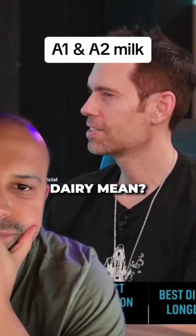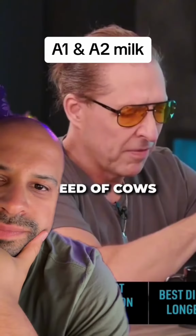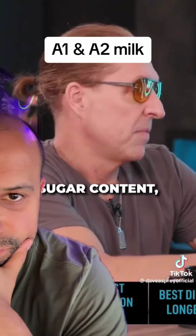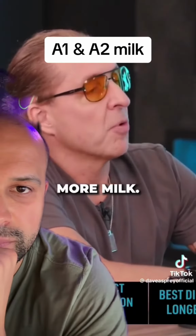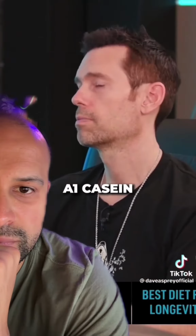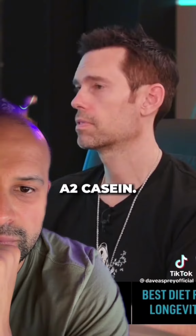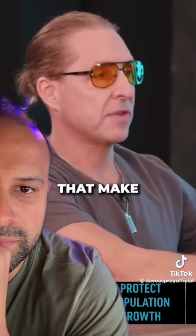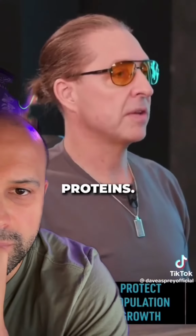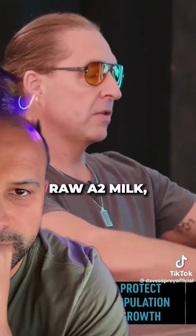What does breaking dairy mean? Well, you create a breed of cows that makes highly allergenic dairy, because it tastes better, has higher sugar content, I'm assuming? Just because it produces more milk. Okay, and it happens to have these side effects. Yep, it's called A1 casein versus A2 casein. And so the old breed of cows that make less milk but more nutritious milk don't make the allergenic proteins. So many people can handle raw A2 milk.